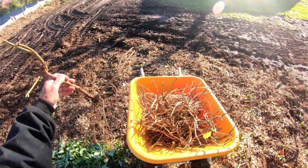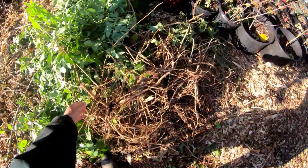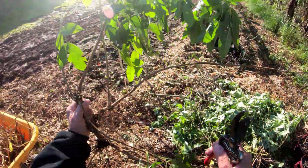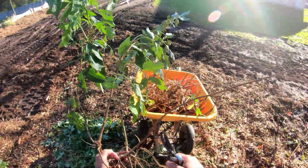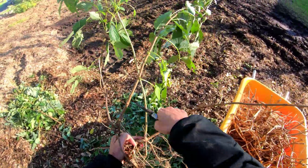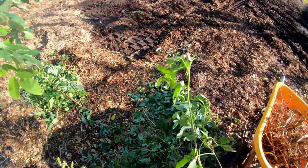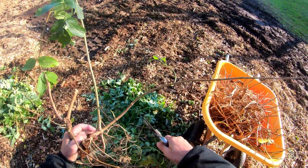Now this one's ready to get healed in. So I'm just putting them in the wheelbarrow for right now. All right. So here's a good example. Let me go ahead and prune this one off some first. So there's a node right here. I'm going to go ahead and prune this off right here, and toss these bigger ones off to the side because I may propagate those. I don't know yet.